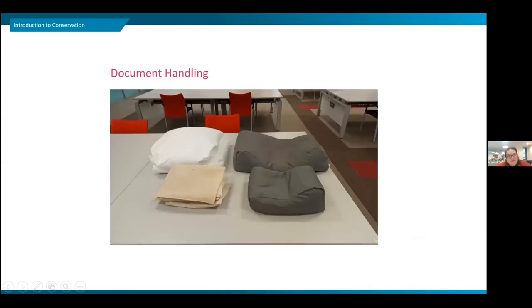Document handling. We've looked at a number of the external factors that can impact the records. The main risk of damage to documents is poor handling. The good news is it's the main cause of damage that's easiest to fix, because good document handling is pretty easy to take on. These are the grey cushions that we invested in, which are book sofas, and they're brilliant. You can put almost any volume in there and it's properly supported.